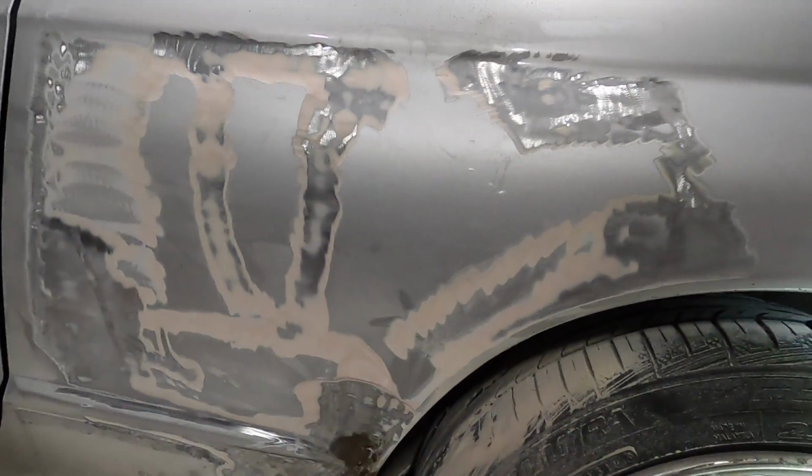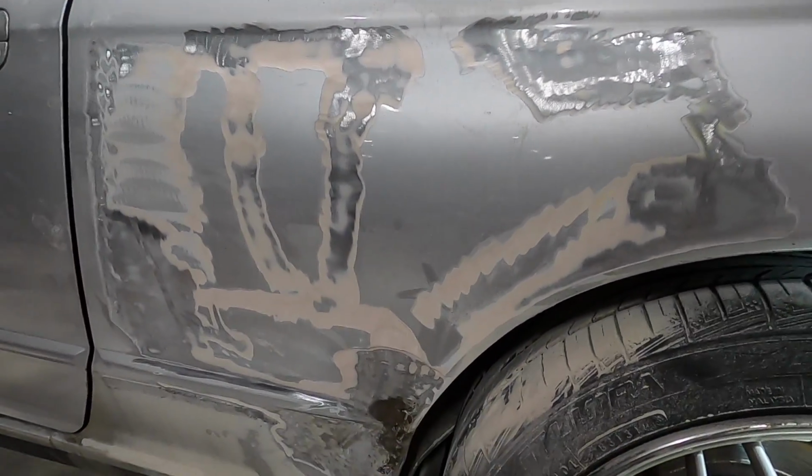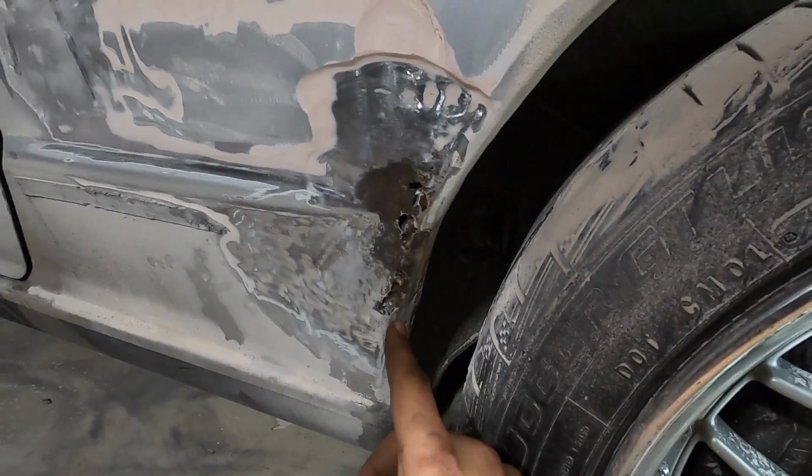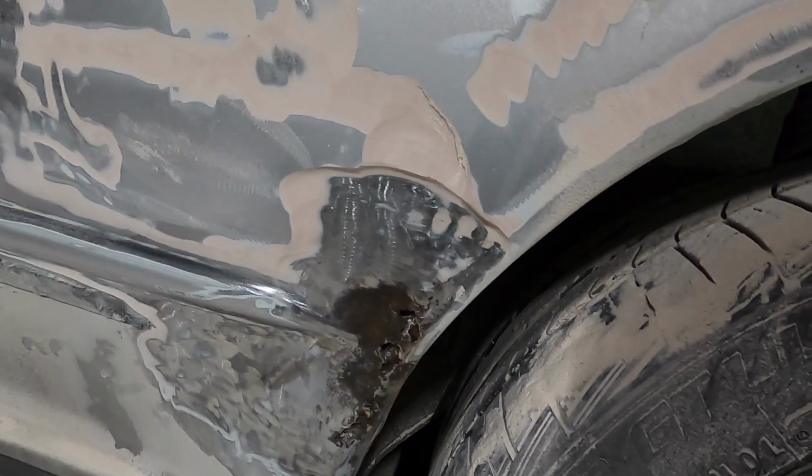But we dug in a little bit deeper and we found quite a surprise, man. So let me just show you guys really quick. Check this out, man. Yeah. So that's our initial rust spot that I was gonna go ahead and fix. And then I was like, all right, cool. I'm just gonna keep going lower and lower. And I'm like, damn, there's quite a bit of filler here. So I was like, okay, let's just keep on going and going.